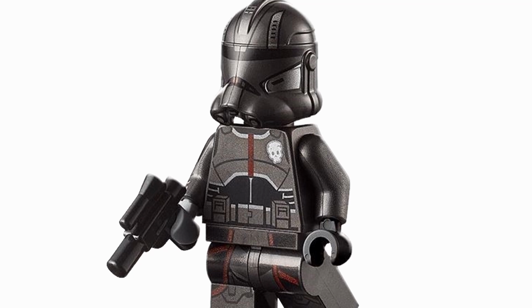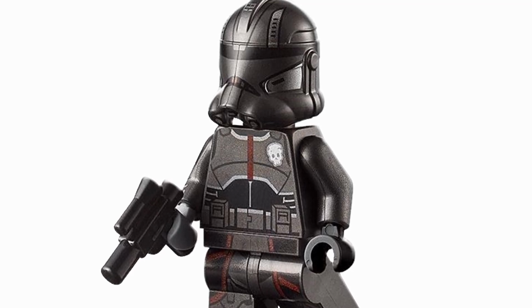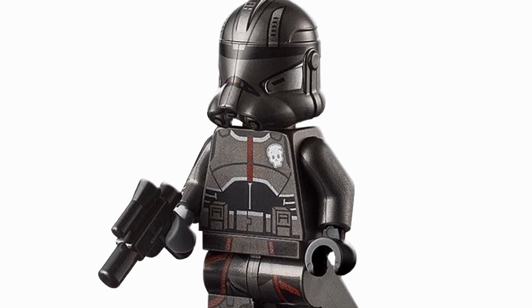I think it has some good printing going on, and on the legs as well, so I definitely appreciate it for that, and I'm sure once I have a chance to check out the series, I'll probably like the figure even more.